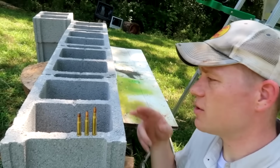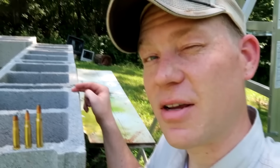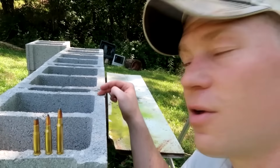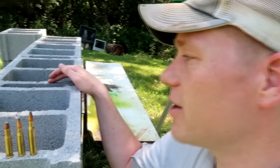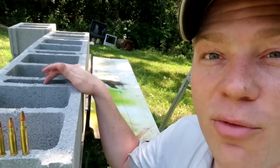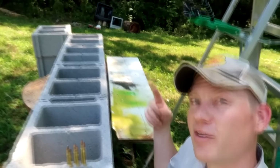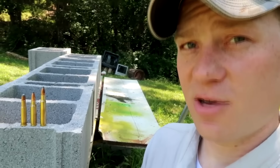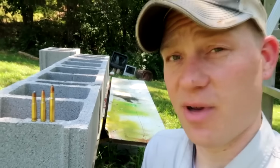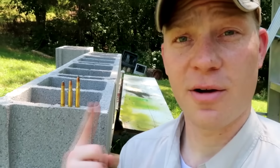Let me give you my guess. So what is this? 1, 2, 3. I think that the 30-06 is going to go through 4 walls, and the 30-30 and the 308 are going to go through 3 walls. That's it. We've got a whole lot more lined up and a pile full of spares in case something happens, but I'm thinking 3 with the 308 and 30-30, 4 with the 30-06. It should have a little bit more boogie on it, be going a little bit faster. But let's load up, get to shooting. I'm going to go 30-30, 308, 30-06.